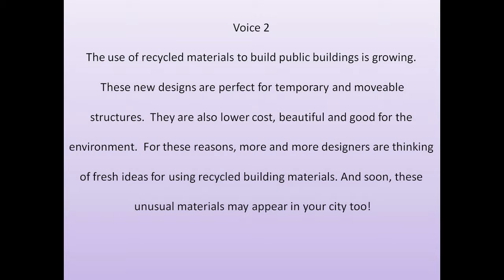The use of recycled materials to build public buildings is growing. These new designs are perfect for temporary and movable structures. They are also lower cost, beautiful, and good for the environment. For these reasons, more and more designers are thinking of fresh ideas for using recycled building materials. And soon, these unusual materials may appear in your city too.